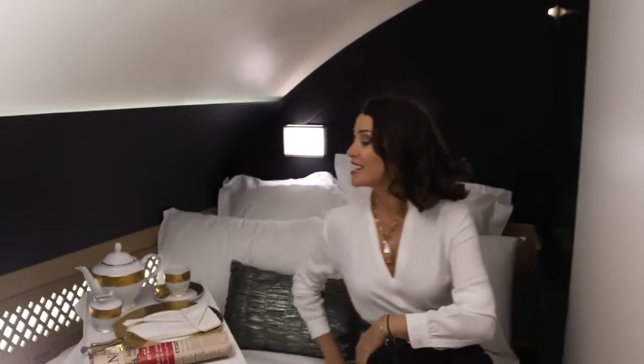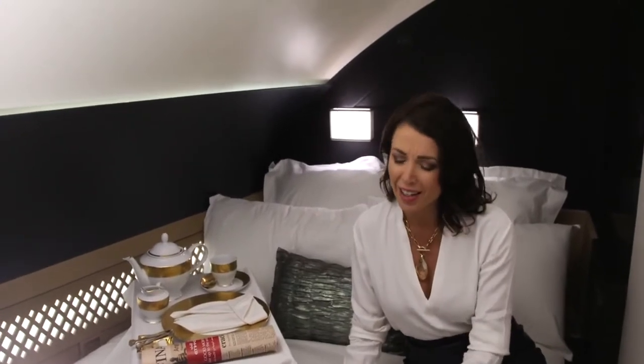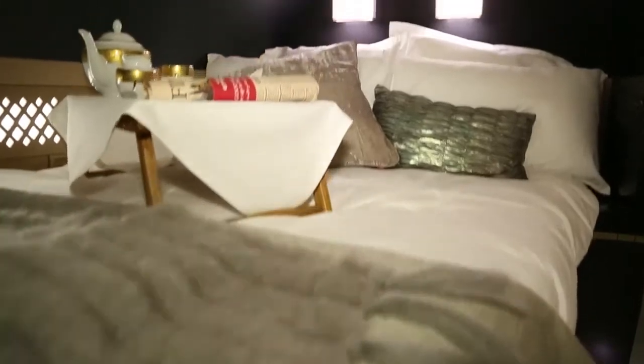It's just beautiful, and there's all little toiletries and amenities that you might want to use during the flight. Plus this fluffy robe for chilling out in. Yes, I will be doing that. And this, taking my very own shower before I land. Ta-da! This is brilliant. Okay, now I'm going to show you where you're going to sleep.